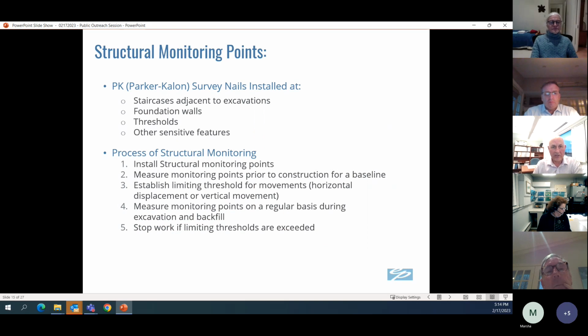And again, the PK nail is a Parker Kalon nail, which is installed on features to make sure there's no vertical movement, so there's no depression, there's no settlement of any sort, and those are monitored on a regular basis by the contractor. We oversee them. We make sure there's no movement, or at a minimum, if there's a slight movement, it's not exceeding the allowable threshold.